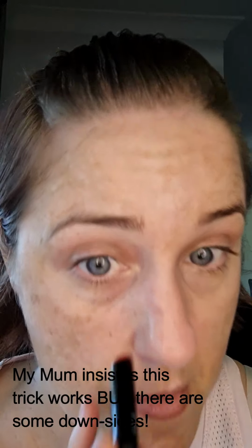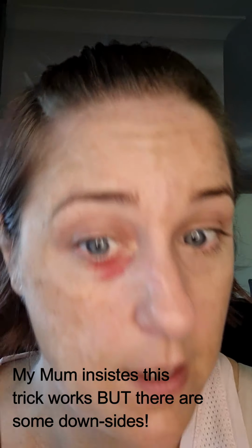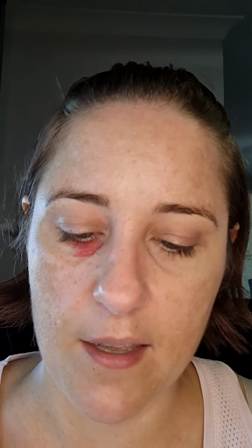Another way, let's use our trusty Age Rewind, which does match my skin, but you know the whole, how do you get rid of your black rings? The old use red lipstick. Okay, Mum. Let's see, Mum. She always insisted this would work. This is like a genetic thing. We all have it. It's even got like little bits of grey up there.